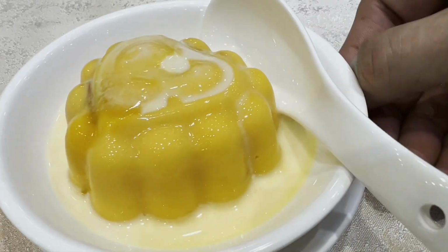Look at that, look at that. Oh, look at that mango pudding. So it's got the nice cream on the bottom. Not too sweet. Nice, refreshing dessert to finish off a fantastic meal.